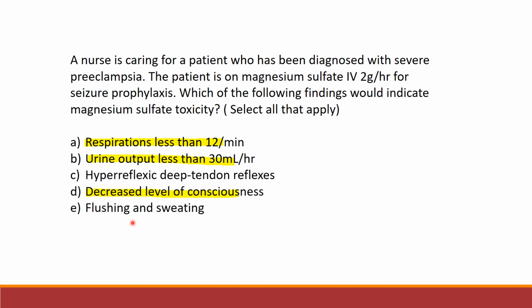And actually, anyone that's on MAG already feels very flushed and sweaty. A lot of women describe it as feeling like they're burning from the inside out. They get very hot, almost like flu-like symptoms. They get hot, sweaty, clammy. They just feel very sleepy and drowsy. But if it becomes where I can't wake them up and they're not responding to me as I walk in the room, then we're probably inching more towards MAG toxicity and not just the normal effects of magnesium sulfate.